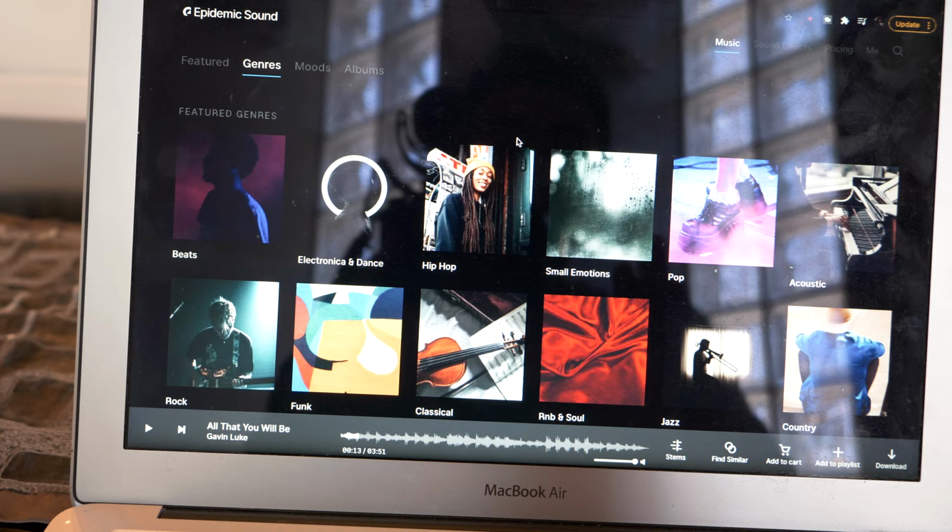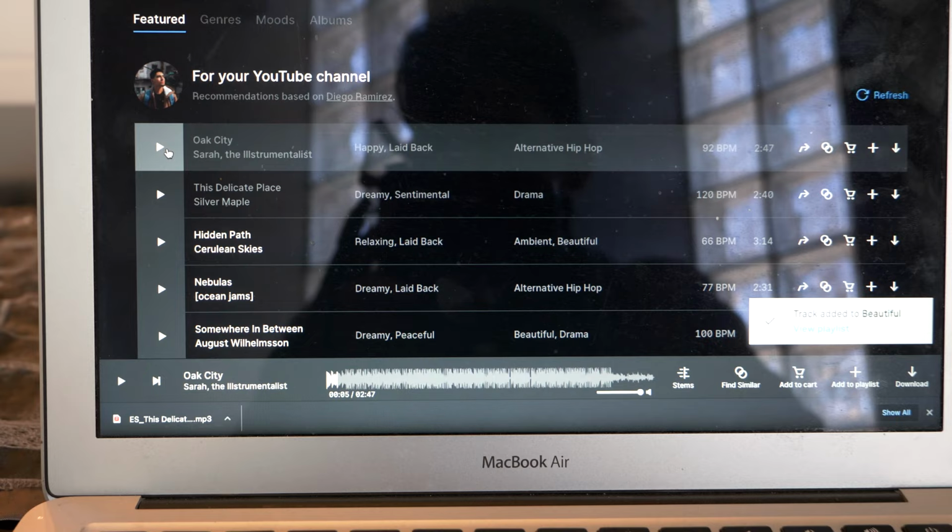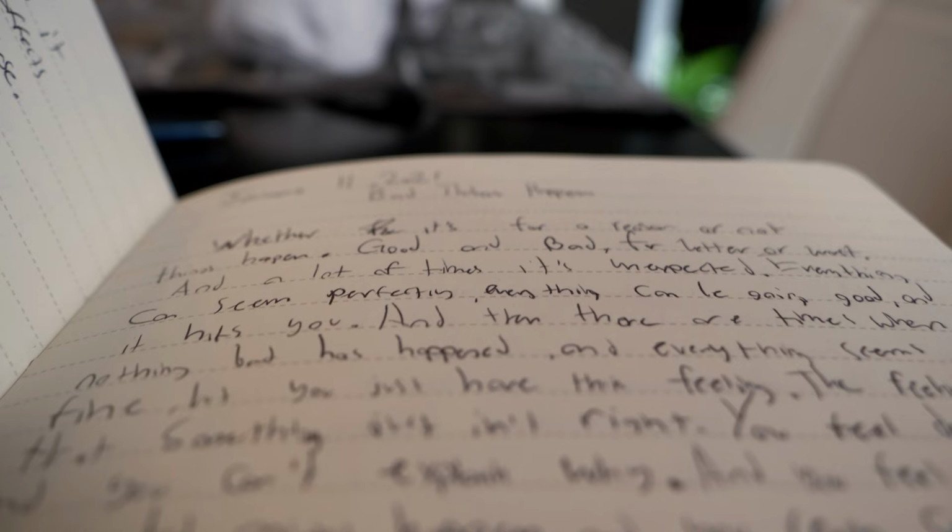I'll start listening to music on the music platform I use, which is Epidemic Sound. And when I'm listening to music, I almost start picturing certain shots in my head. I honestly start to get a feel of how the story is gonna look just based off the music. Also, when I'm listening to music, it helps me elaborate on those previous thoughts. And from there, I take whatever I wrote down and try to translate that into the real world with my camera.